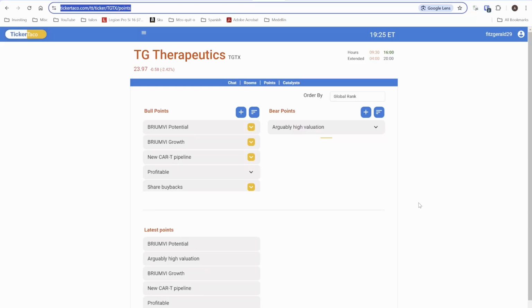And the name of that stock is TG Therapeutics, which is currently sat at $23.97. So today I'm going to be looking at the financials, and after that I'm going to be taking a look at the bull points, the bear points, and then finally taking a look at the stock price and giving my predictions about where I think that might be heading.